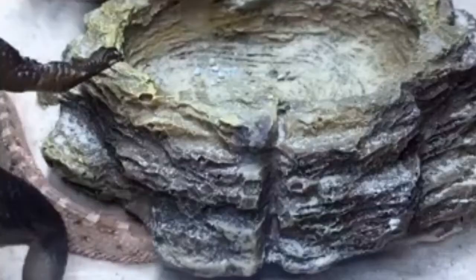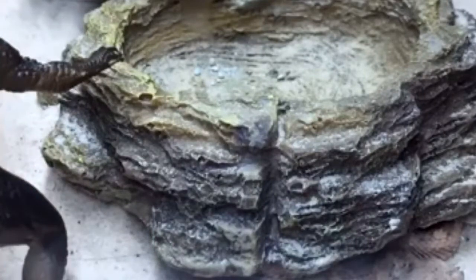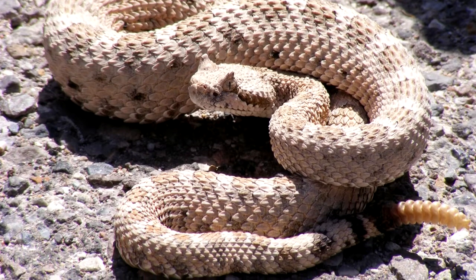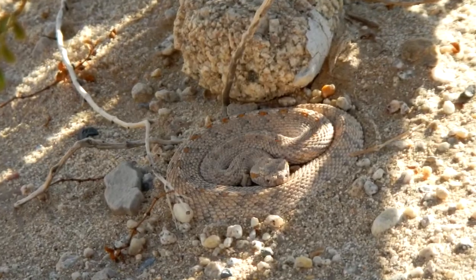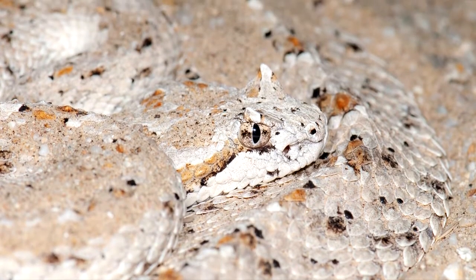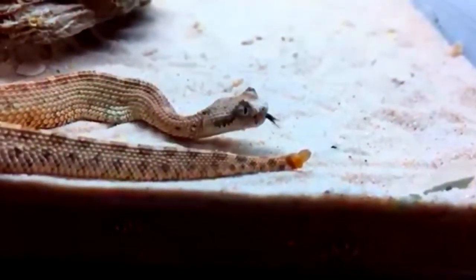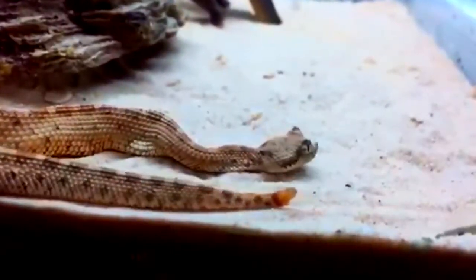Sidewinders gestate for 4 to 5 months and give birth to upwards of 18 live babies. After giving birth, mother sidewinders will remain with their newborns for up to 3 hours in order to protect them until they slither off on their own. This is hugely taxing on the mother, and many female sidewinders die during this period. In the wild, female sidewinders only average 5 years of age, while males can reach 13.